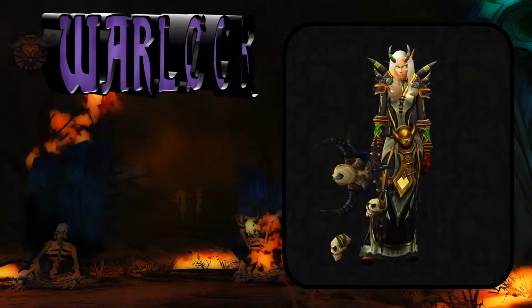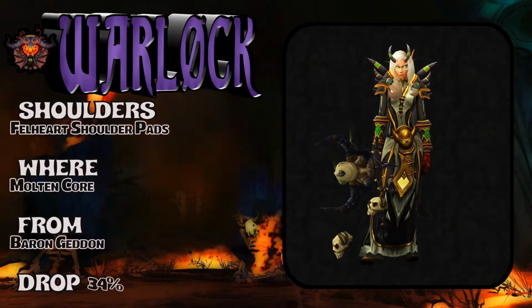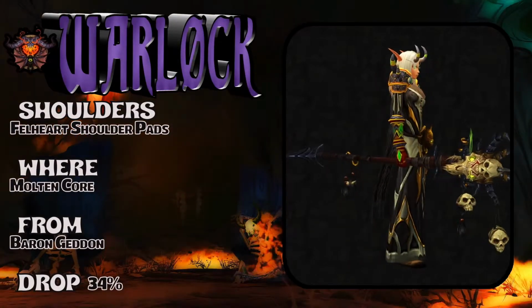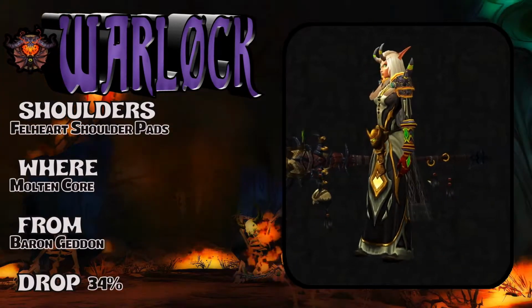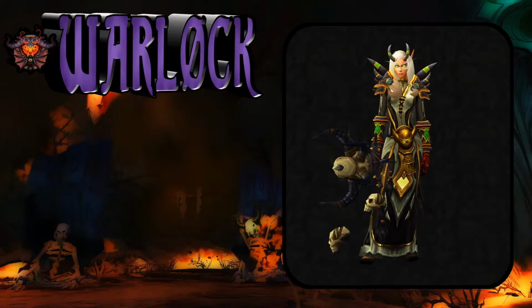I really dig this set. I think it says Warlock. It's got an RP value. It looks badass. Fellheart shoulder pads, Molten Core, Baron Geddon is the boss. 34% is the drop rate, so good net return on that.